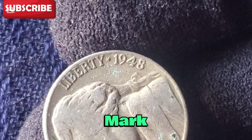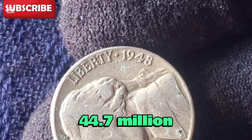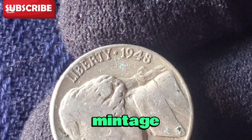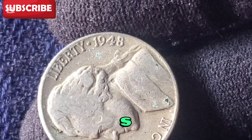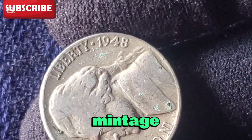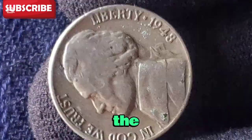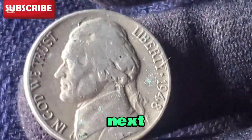Denver, D mint mark. Mintage: approximately 44.7 million. San Francisco, S mint mark. Mintage: approximately 11.3 million. The San Francisco S mint mark has the lowest mintage, making it marginally scarcer in circulated conditions, but the real value is driven by condition and a specific feature we'll discuss next.